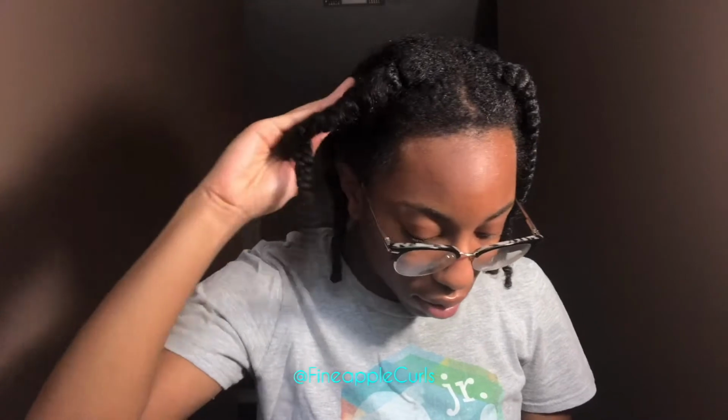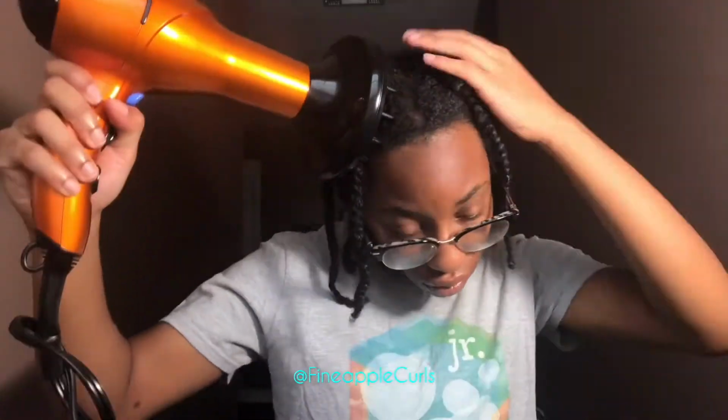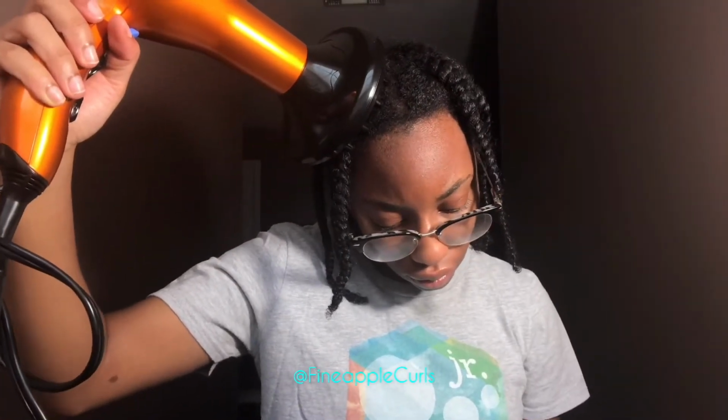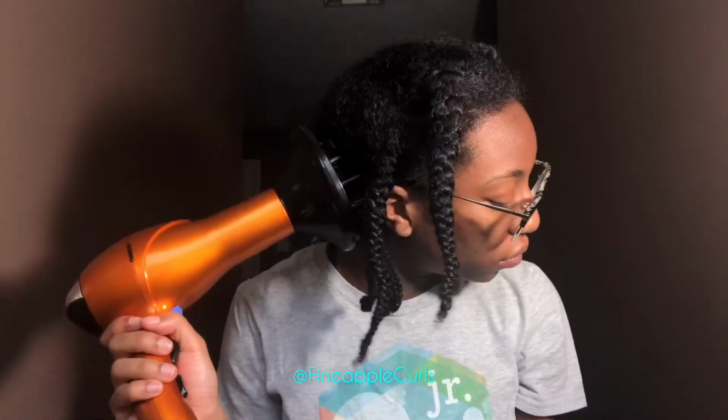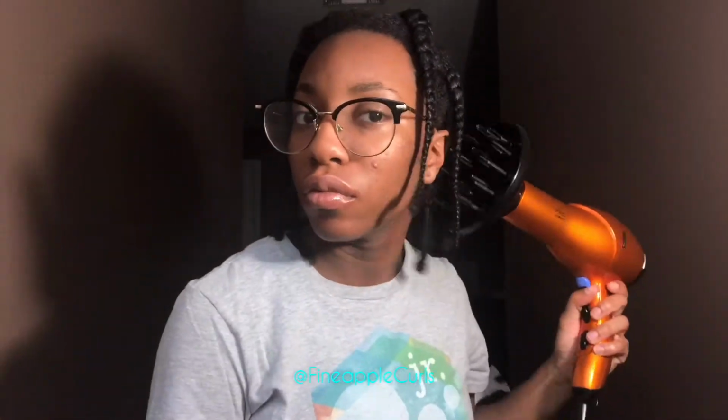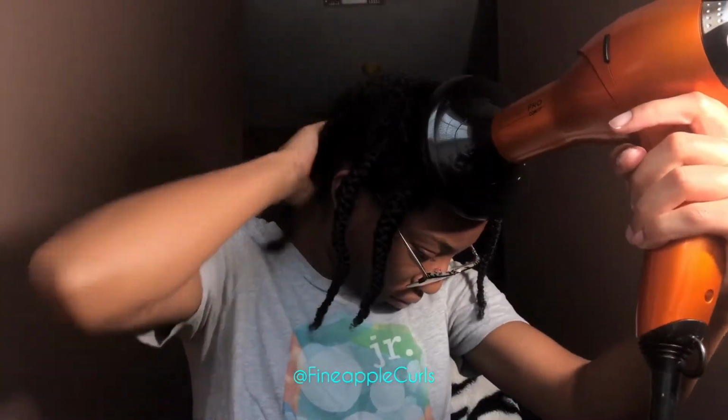My hair is like 99% dry. I think it's just this one spot, but I just want to make sure. I just did that on low and cool heat, so no heat damage here.